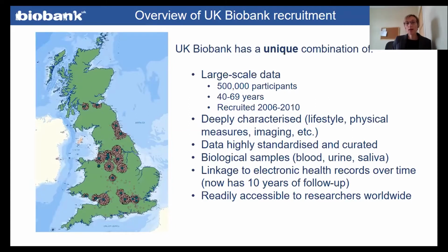So UK Biobank is a study where we have a unique combination of large-scale data on 500,000 participants. You can see the map on the left there was our 22 assessment centres across the country. We recruited people aged between 40 and 70 years old who lived within about a 30-kilometre radius of each of the assessment centres, and we recruited them between 2006 and 2010.